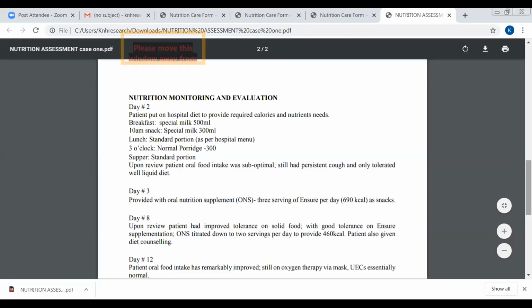On day 8, because we could not do each day, we skipped some days, but on day 8, upon review, patient had improved tolerance on solid foods with good tolerance of Ensure supplement. And we could also titrate down to 2 servings because the oral intake was improving. So we went down to 460 kilocalories as opposed to the earlier. Patient also received diet counseling.